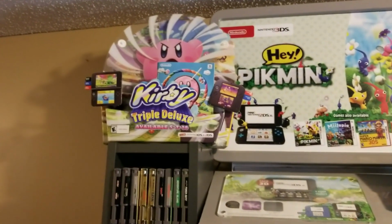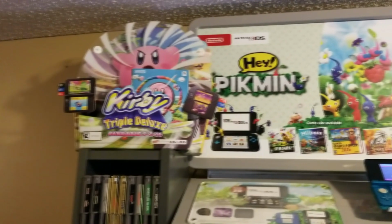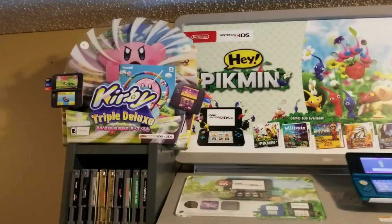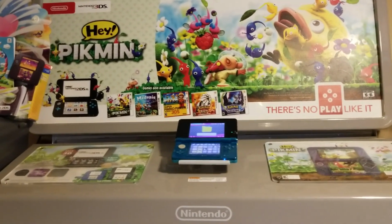Up there is my Kirby. I will always have a little shrine or something to Kirby. I've mentioned this multiple times. My mother was a huge fan of Kirby, and she's no longer with us, so that's kind of my honor to her. This 3D display, I got this last year.